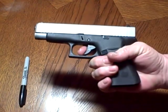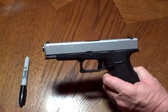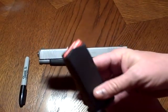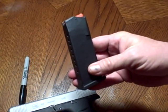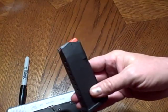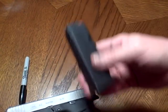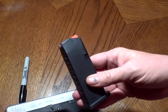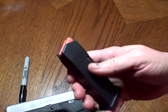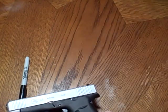Point, name, and safe direction. Good to go. Okay. Magazines, even though they're brand new, they were very easy to load by hand. And I do have an UpLULA mag loader that I use. I don't use the mag loading tools that come with these Glocks. UpLULA is the way to go. But like I said, these here weren't tight at all. I could load them by hand, no problem.